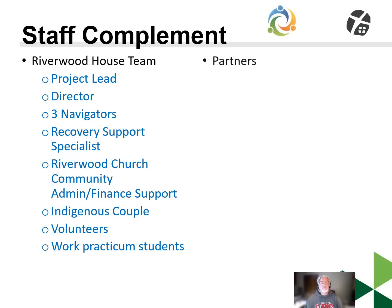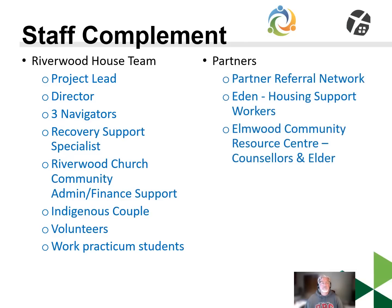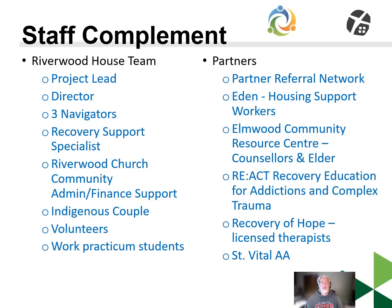Our partners include agencies in our partner referral network, Eden Residential Care Services, providing housing support workers, Elmwood Community Resource Center, that provide mental health counselors and an Indigenous elder, REACT, which stands for Recovery Education for Addictions and Complex Trauma, Recovery of Hope, that provide licensed therapists, and the St. Patel Alcoholics Anonymous group.